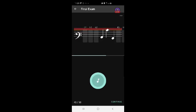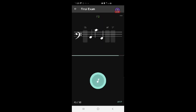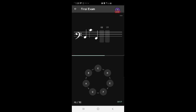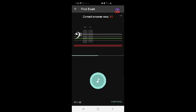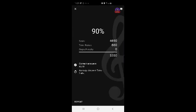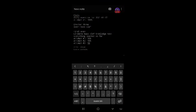On the line, not over it. That was my fault. I put it on the wrong place. F2. C2. C. B2. That's the one I went to, it's a B, but it's B1. Okay, and C4. On the line. 90%. Okay, not as good. So I got like, what, 4 wrong?